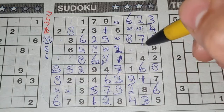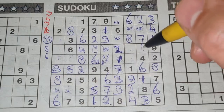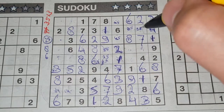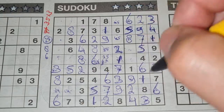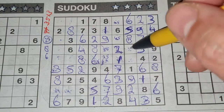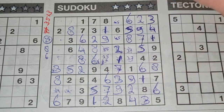Two numbers left in this column. The 9 and the 5. We have a 9 there, no 9 there. So 9 should be here and a 5 goes there. One box left in this big square for the number 5. Two boxes left in this big square for the numbers 1, 2. The 3 is missing. 4, 5, 6, and the 7 is missing. 3 and a 7. Let me mark those two boxes.